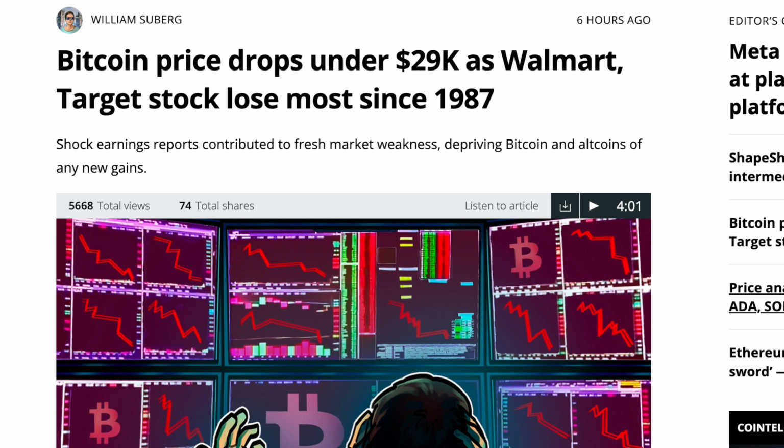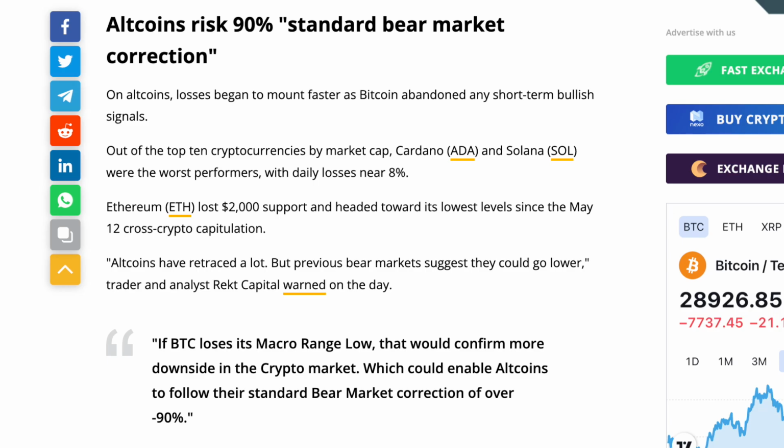Talking about altcoins, Rekt Capital said that altcoins have retraced a lot, but previous bear markets suggest they could go lower. So if Bitcoin loses its macro range low, that would confirm more downside in the crypto market, and that could in turn enable altcoins to follow their standard bear market correction of over 90%. While this is definitely a possibility, there's simply a lot in the cards for Dogecoin at the moment which makes me believe that it won't fall below 7 cents.